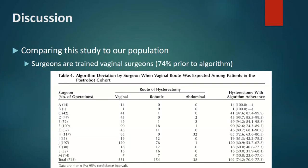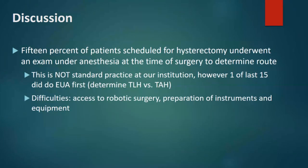This is from the retrospective study when they looked over several years. Their surgeons performed about 74% of their hysterectomies vaginally, even prior to this algorithm, which is different than most institutions. About 15% of their patients who were scheduled for hysterectomy underwent an exam under anesthesia at the time of surgery to determine their route. This is not standard practice here. We generally have our route already decided before we get to the operating room. We don't book the robot room and then decide that we just want to do a vaginal hysterectomy.